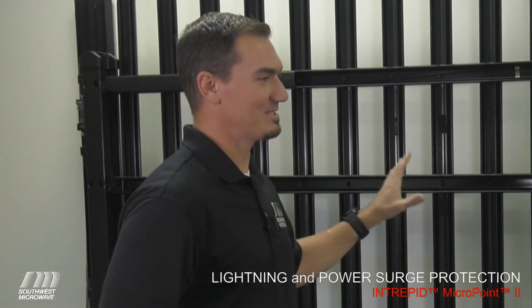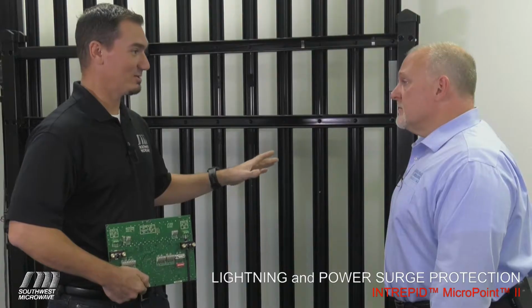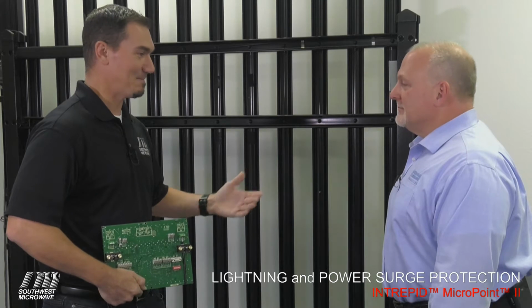Sure. The first precaution is grounding the fence. So quality fences that are installed at these sites, they'll ground them appropriately, and there is a recommendation to ground at multiple points along the perimeter, so it is actually grounded. Sure. And that's the first step.